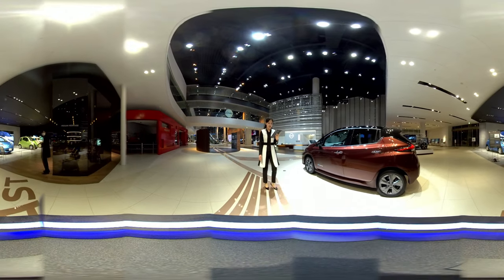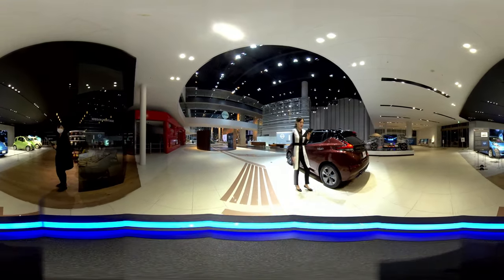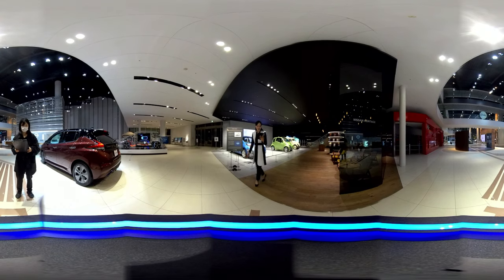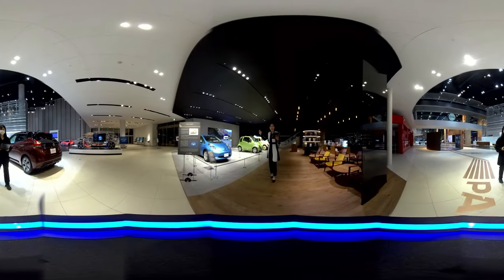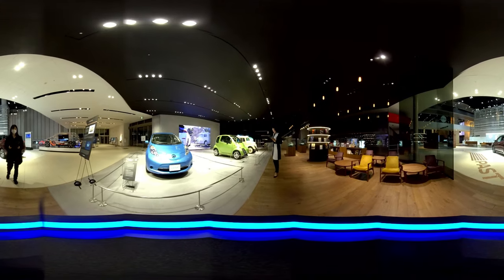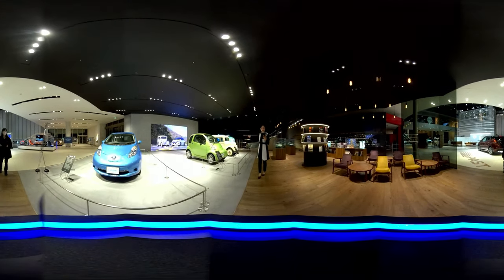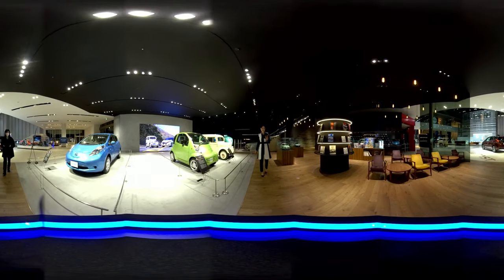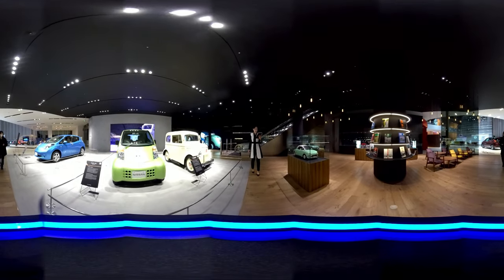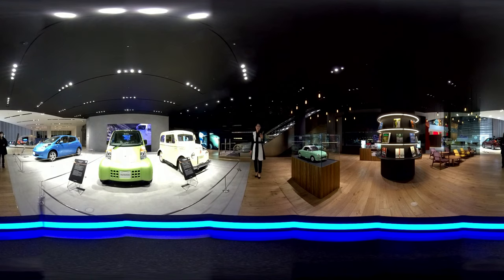The past zone traces Nissan's efforts to realize its current world-class technology. Now we have arrived at the past zone. This zone introduces the history of Nissan's EV development. Look at the car behind me. This car is actually an electric vehicle. Did you know that? It's cute, isn't it? Nissan already had electric vehicles over 70 years ago. This is Nissan's first electric car, the Tama electric car.